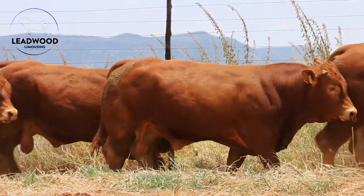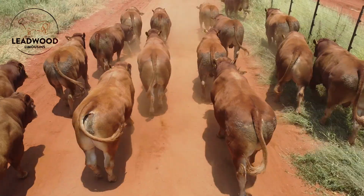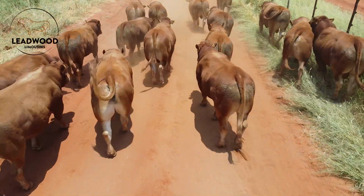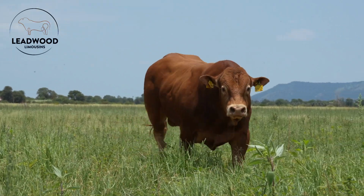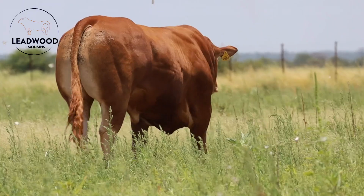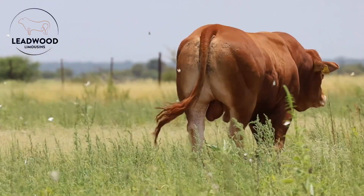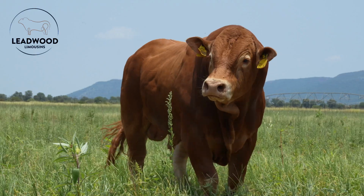Initially, I was buying limousine bulls from South Africa. And when I saw the offspring and the quality that had been added, I decided that this is the way to go. I always knew that it's not always possible to keep importing bulls, and I wanted to breed something special for myself as well.